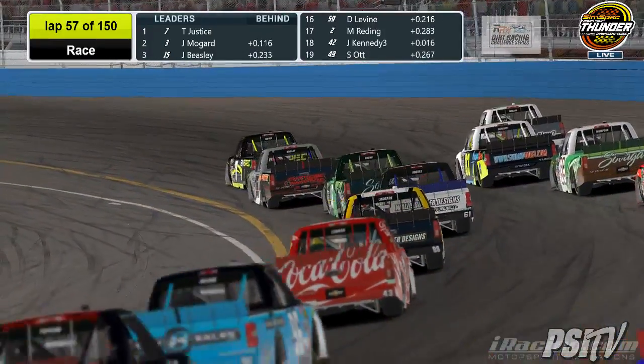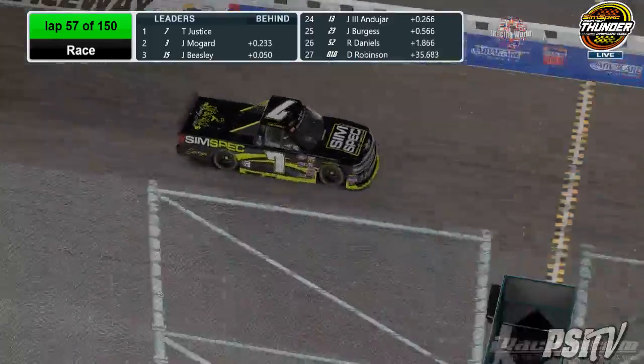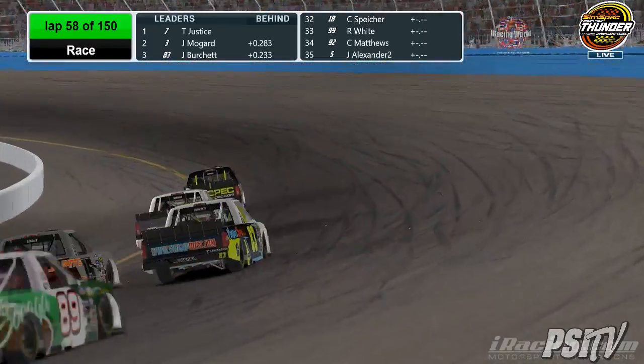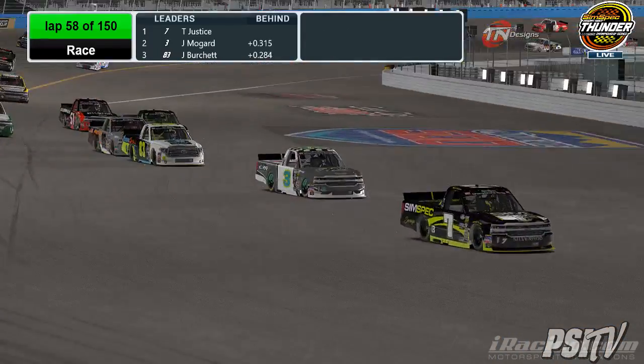And they're coming to turn 4. We'll wait on Tyler Justice. And he's off and away. Green flag back in the air. Jared Beasley actually had an issue. Didn't quite get up to speed with Tyler Justice's teammate. Tyler going to go to the top side and then dive back down to the yellow line. Hold on to that top spot. Jared Mogard takes home second place so far. But still 2.5 laps to go. That's 2.5 miles as well.